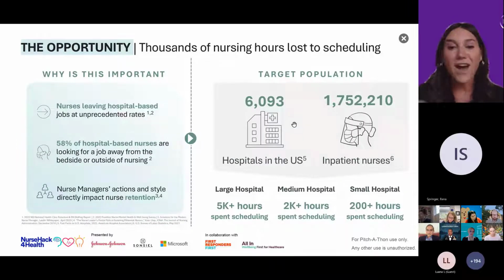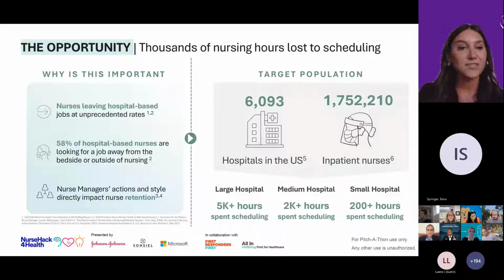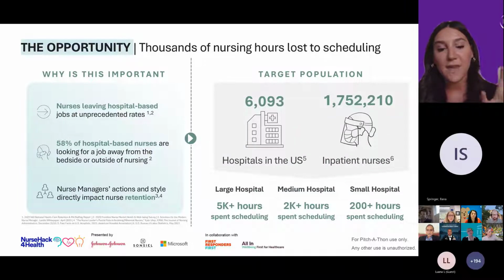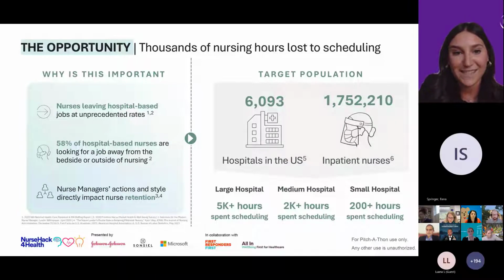And Jessica and Paul are not outliers. This is a ubiquitous problem that we found in our research that affects 1.7+ million inpatient hospital nurses across the country. And this is a problem that needs to be solved now because nurse attrition and turnover among hospital-based nurses is at an all-time high. And we know that direct support from nurse managers really helps impact retention. So we need to free up those managers' time to provide more high-impact hands-on support for nurses.